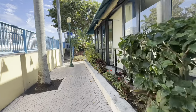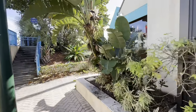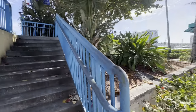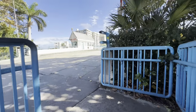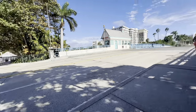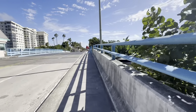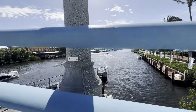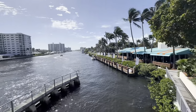This is a great place on the water. And there's the intercoastal. We're going to go over the bridge now. Great place to be down here on vacation to go to and sit on the water and have a meal. Crossing the bridge. Beautiful weather today. Escapade before right here.